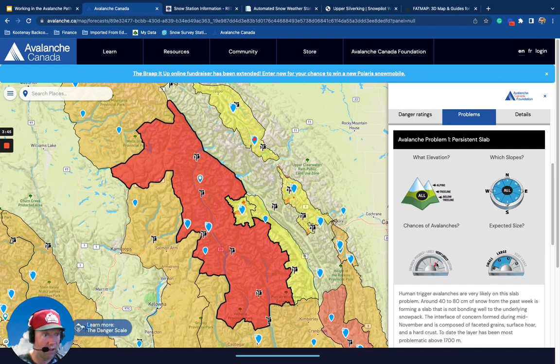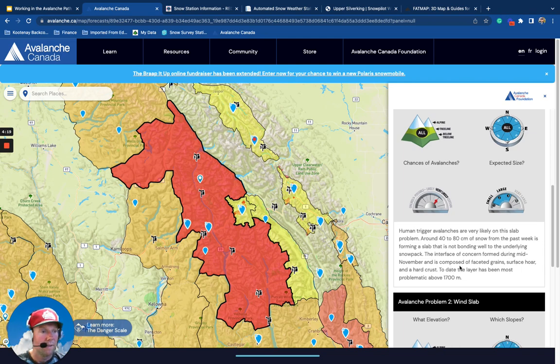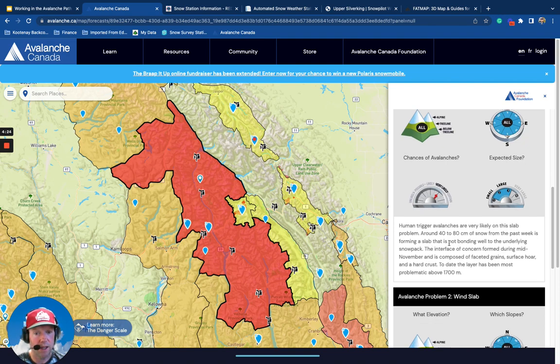They're saying avalanches are very likely on all elevations, all slopes, expected size up to size 3.5. Those are large avalanches, and I think that's indicative of the fact that they have more snow. They got a bit more out of the storm that happened earlier in the week than we did. It seemed like some places we got 25 on Sunday, and some places north of here got 40, 50 centimeters. So there's more snow sitting around. But regardless, the same layer is plaguing us around here as well.